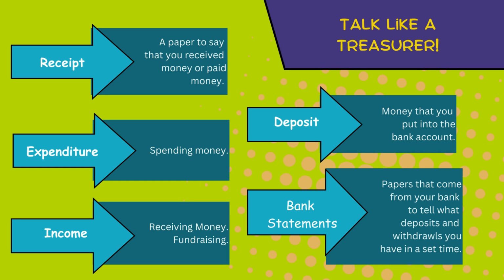Deposits. That's money that you put into the bank account. So if you had a fundraising bake sale and of course you had lots of cash and maybe even checks, you would go to the bank and make a deposit slip that would tell the bank how much money you'd brought in, and you would put that in the account.